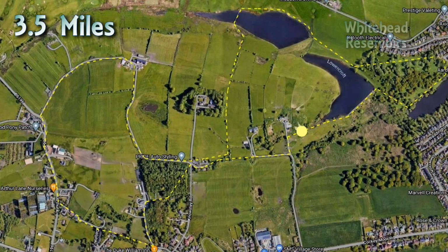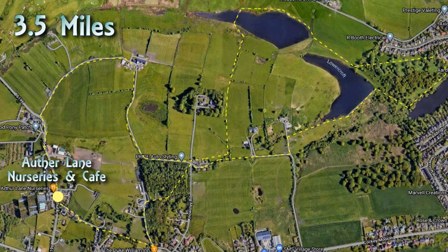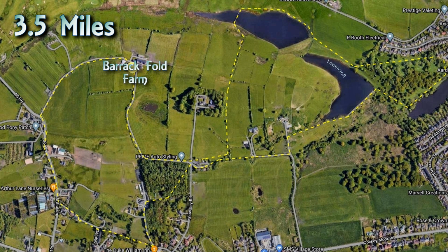This is a 3.5 mile circular walk in the small village of Ainsworth between Bury and Bolton, starting at the Whitehead Reservoirs, passing the Weavers' cottages, with a tea stop at the Arthur Lane Nurseries.